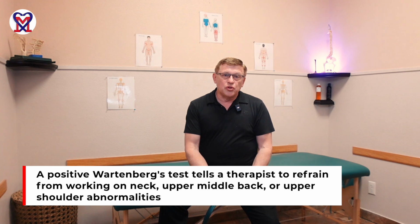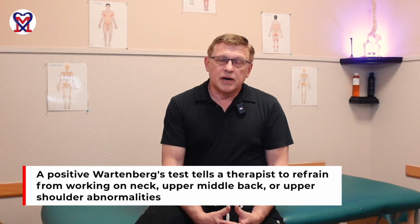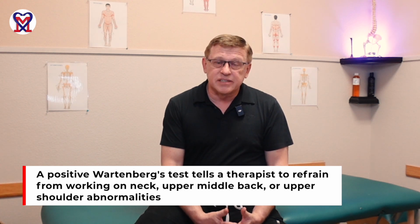So what we will do today, we will review how to use the Wartenburg test for the early detection of tension in anterior scalene muscle, and if the test is positive, therapists do not have professional rights to work on any abnormalities on the neck, upper and middle back, or upper shoulder until the Wartenburg test becomes negative. In such case, you address the cause and the consequence, informing further treatment of rotator cuff injury, carpal tunnel, or middle back pain.